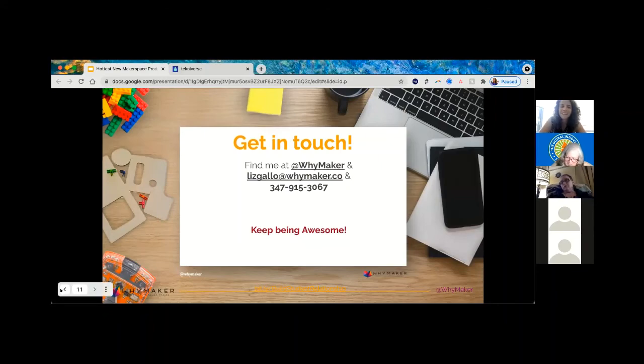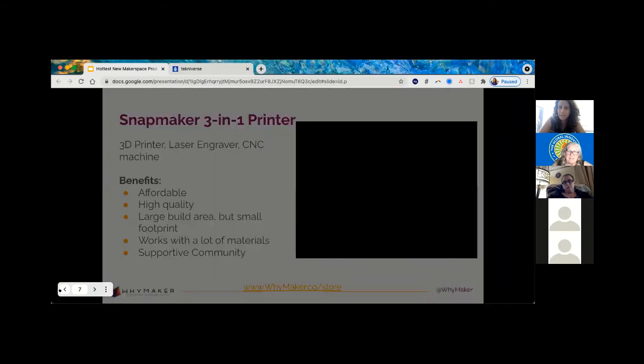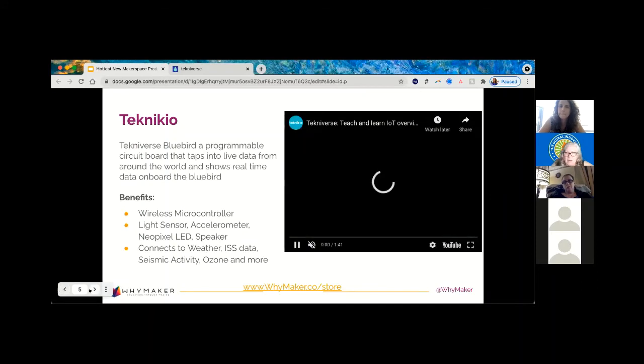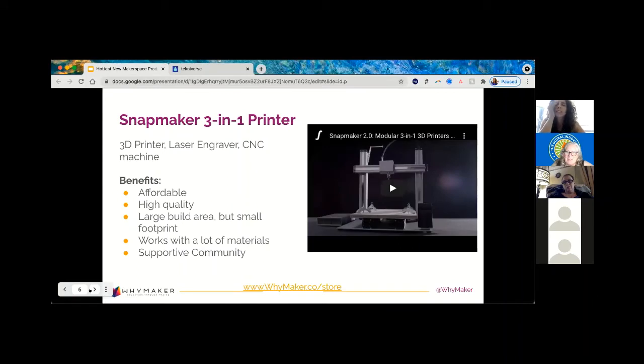Fine. So when you were going through, and you don't laugh at me because I should know what this means, but I don't. You were going through the Snapmaker 3-in-1 printer. I don't know what CNC is, but I would like to know. So what's that third thing that you could do with that printer?